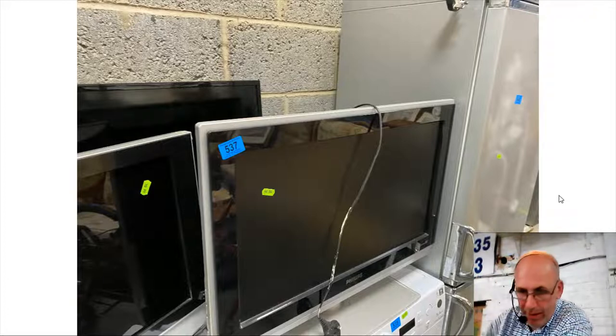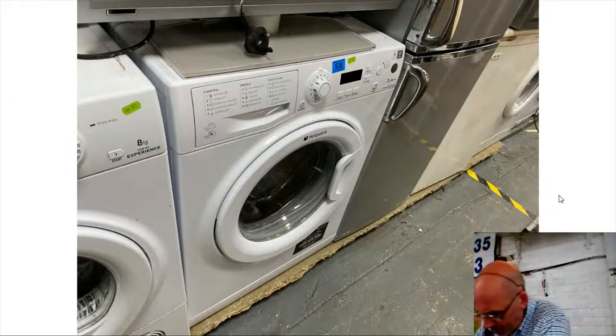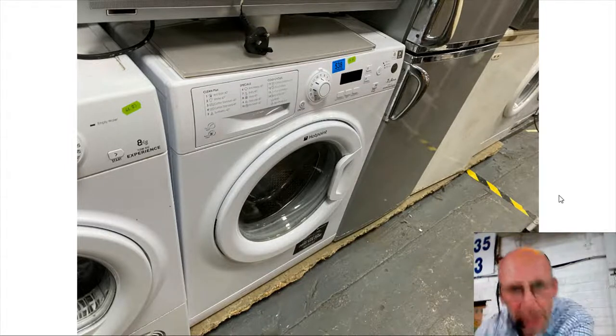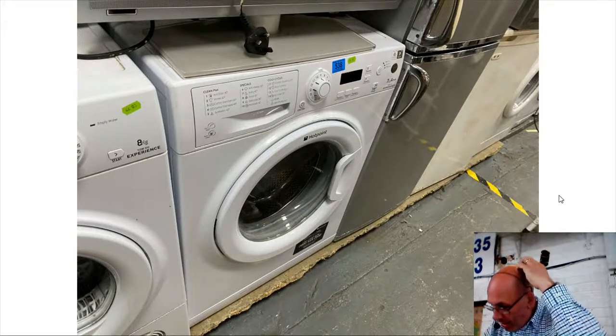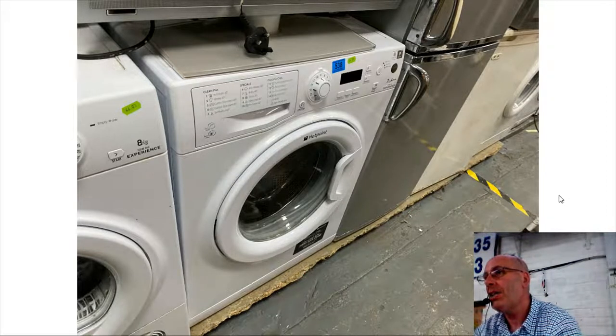And lot number 538 is the washing machine. Can't see what make it. It's Hotpoint. Hotpoint washing machine. And I've got £10 bid. 10 bid, 12, 14, 16, 18, 22, 24, 26. 26 for me, 28 anywhere. £28 anywhere. Selling this one away then at £26.